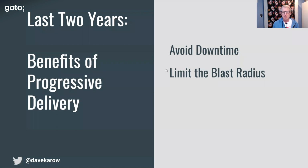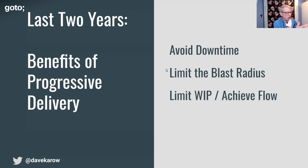Sorry about that, guys. So limit the blast radius, time and scope, right? And then limiting work in process and achieving flow. Most of you are probably somewhere along a continuum of doing a transformation or being in an environment where you're trying to use more modern tools. If you're in a new company, you probably started out that way. If you're in a company that's been around for a while, you're trying to get more to this notion of continuous delivery and flow and moving lots of smaller bits of things more often. And how do we facilitate that? And then last, learning during the process.